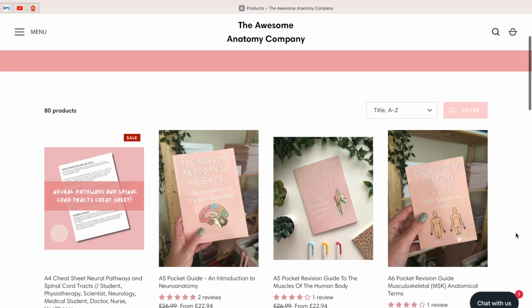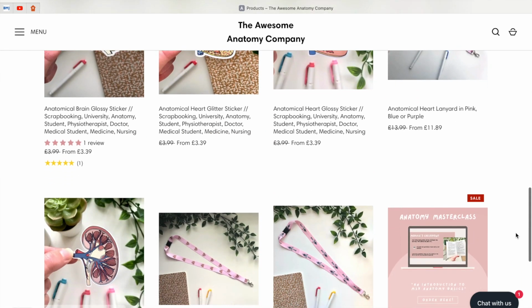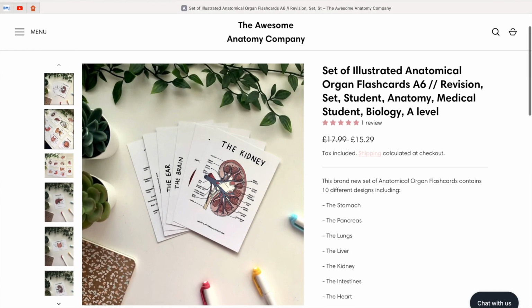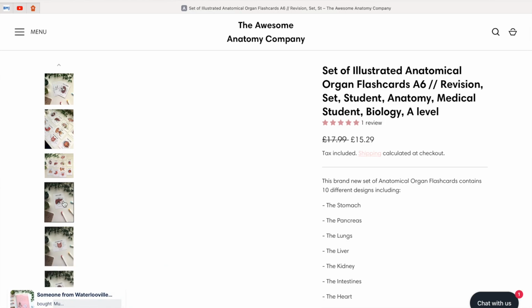The next gift idea I also came across on Instagram, and it's a small business that's owned by a student called the Awesome Anatomy Co. And this small business creates so many beautiful and helpful anatomy and medical studies resources. So they have a really pretty anatomy guide that I keep seeing on Instagram. They also have things like anatomy colouring books to help medical students learn the different anatomy, and they have things like flashcards as well. As you can see, the products that they make are really giftable.